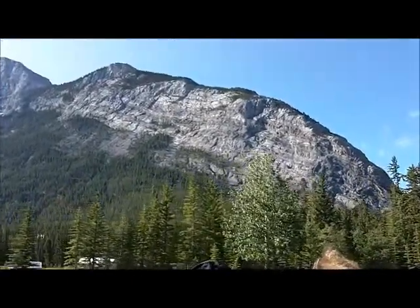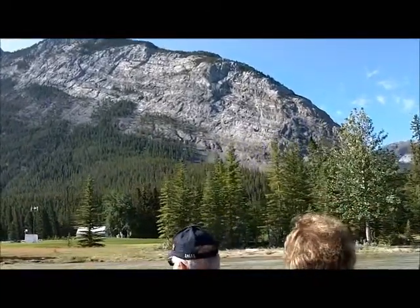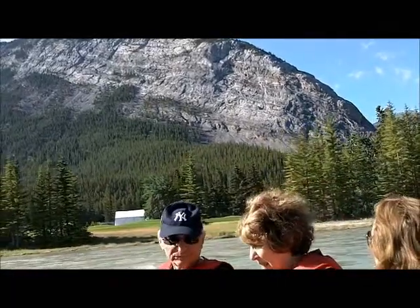It's well constructed for an Indian village. Yeah, it's an Indian village with a cell tower in the middle of it.